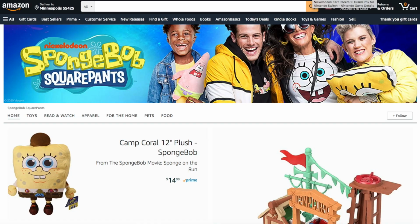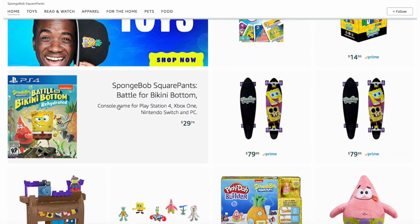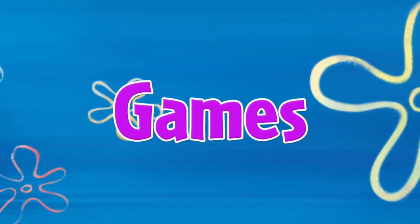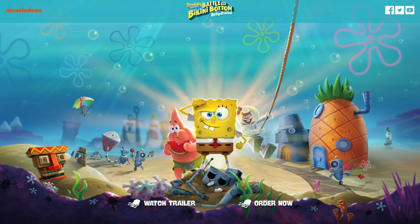Okay, so now you might have just seen this SpongeBob Battle for Bikini Bottom. That's exactly what we're going to be talking about now for games. So the SpongeBob franchise saw the release of its first new video game since the colossal failure of the SpongeBob license under Activision. Earlier this year, in June, THQ Nordic and Purple Lamp Studios released Battle for Bikini Bottom Rehydrated for PS4, Xbox One, Nintendo Switch, and PC, as well as Stadia just earlier this December.